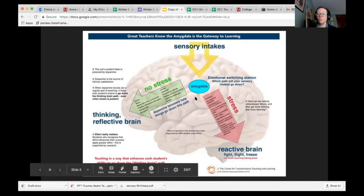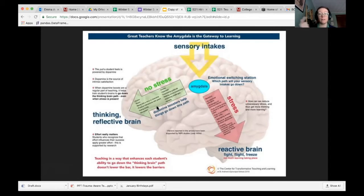Now, there's also this thing called dopamine, which is a neurotransmitter. And when we've got dopamine present, then it's a lot easier for us to go to the prefrontal cortex. Dopamine can be boosted by things that make us feel good, including sleep, spending time with friends, and reassurance or just general good feelings.